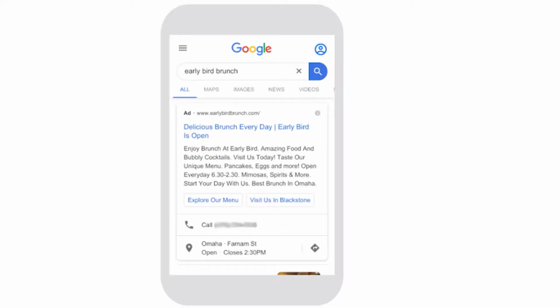For example, this restaurant search ad appearing on mobile, notice that this ad takes up the entire screen. On mobile devices, you have to scroll down to reach the unpaid organic listings. So definitely a benefit right there in terms of Google paid ads in search is that your mobile ad shows at the top and takes up the entire screen. You will occupy all that space with an ad.